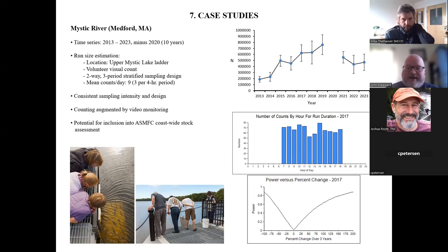They really do a great job. They've got a large volunteer pool, and they've really done a great job of going out there and consistently counting, an average of 9 counts per day. If you look at the number of counts per hour here in this middle graph, pretty much every hour of each day is fairly evenly represented throughout the course of the entire monitoring period.